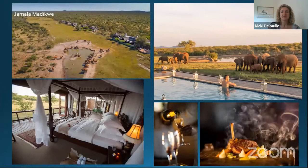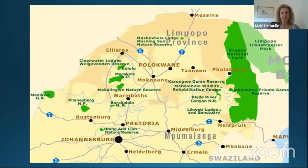Okay, so moving on from there, I'm just going to jump back here to this map so that you can see where we're going. From Johannesburg, I was talking to you about Welgevonden, which is directly north. We are now heading west towards the Madikwe Game Reserve, which lies on the border between South Africa and Botswana. It was initially started as a project which was a combination of the local communities, government and private investors, and it's been an incredibly successful project.